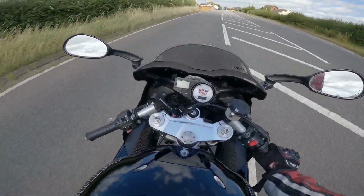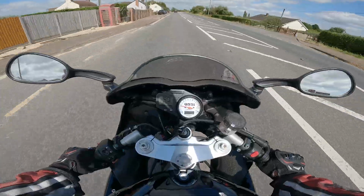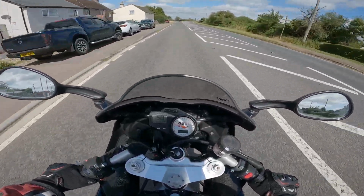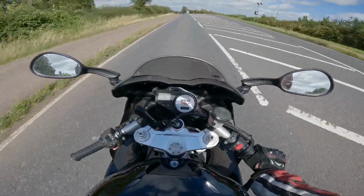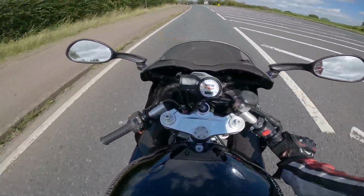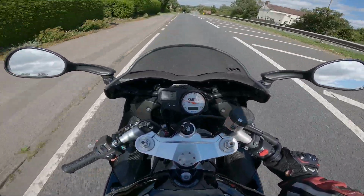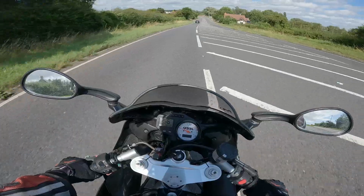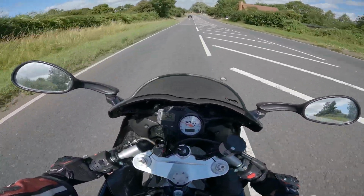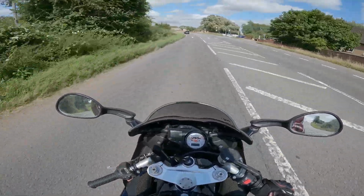And I have taken a bit of a risk with this one. It's got 27,500 miles, 2003, so it is an old bike, and it's done a fair amount of miles, but I don't think it's too bad. I think there's enough life left in this bike for myself and at least one other owner after I've sold this bike in about a year's time.